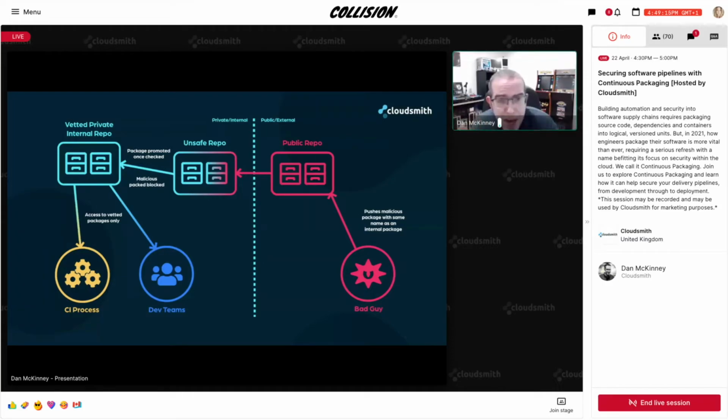If all these checks pass, then more automation can promote the packages over to the vetted or safe repository, ready for use by development teams and build or deployment processes. And that's the only repository that they gain access to. They are isolated. So really, rather than just being a consumer of packages, be a curator. Use package promotion and draw a traceable thread from build all the way to deployment.